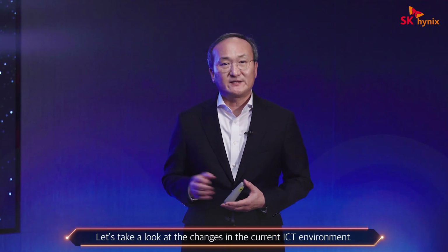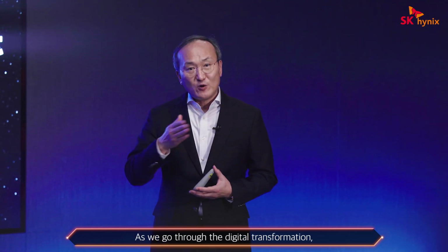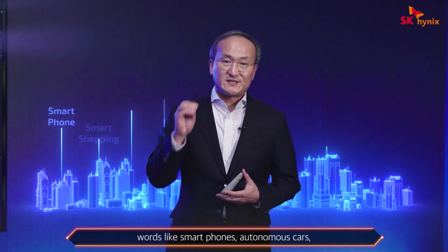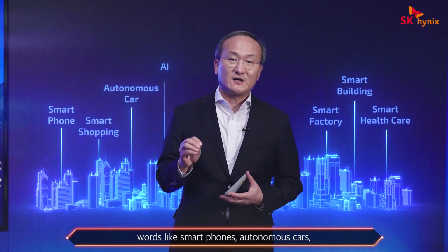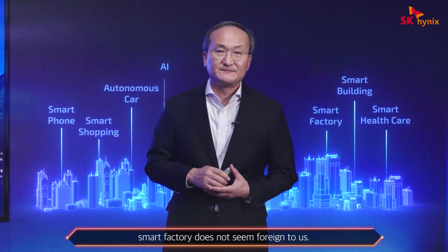Let's take a look at the changes in the current ICT environment. We are in the fourth industrial revolution. As we go through the digital transformation, words like smartphone, autonomous cars, smart factory do not seem foreign to us.